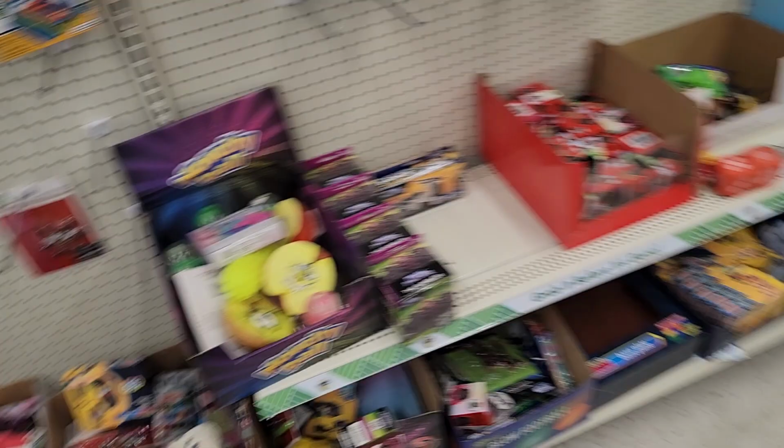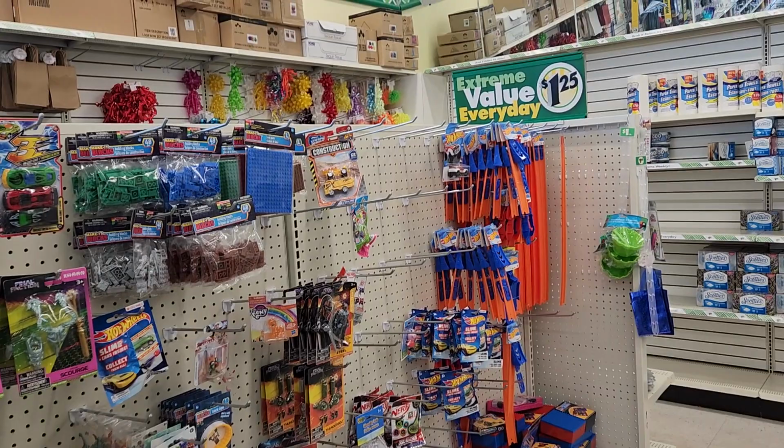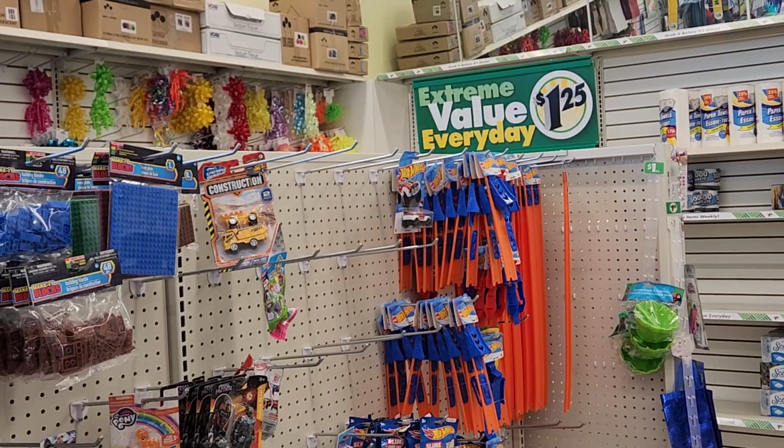Some people have been finding some stuff at their Dollar Trees, but certainly not here. Literally the only diecast in the entire store is that one single Hot Wheels right there. So, we're gonna roll on to the next store. Let's go.